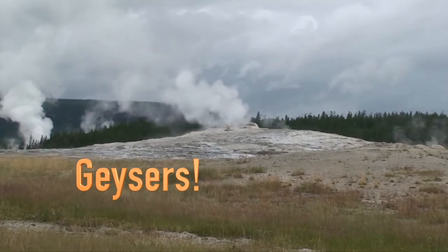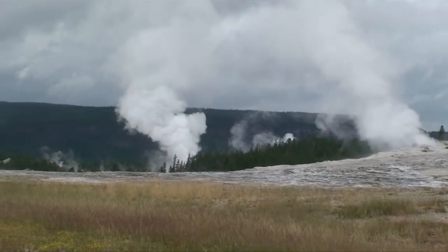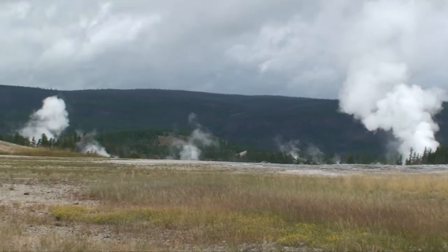The steam you are seeing is boiling water from underground. Some of them erupt every 3 hours, and some every 2 hours.